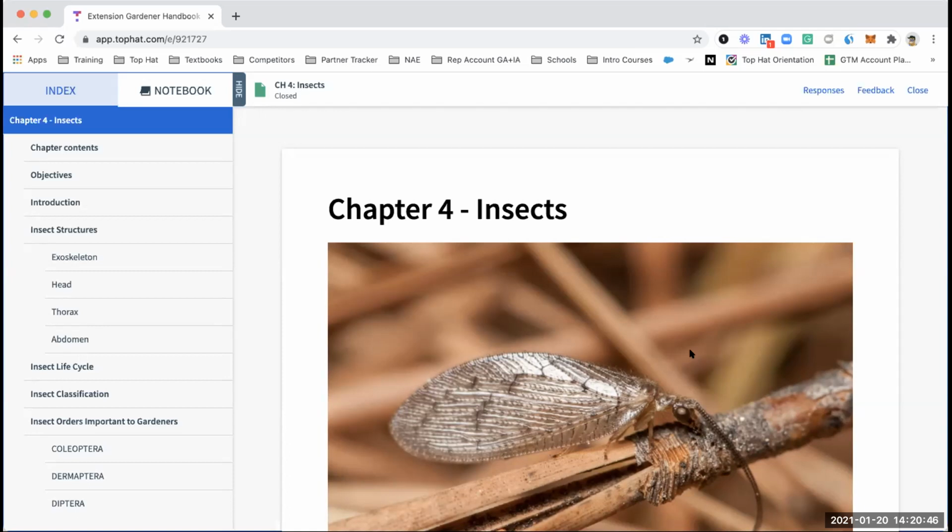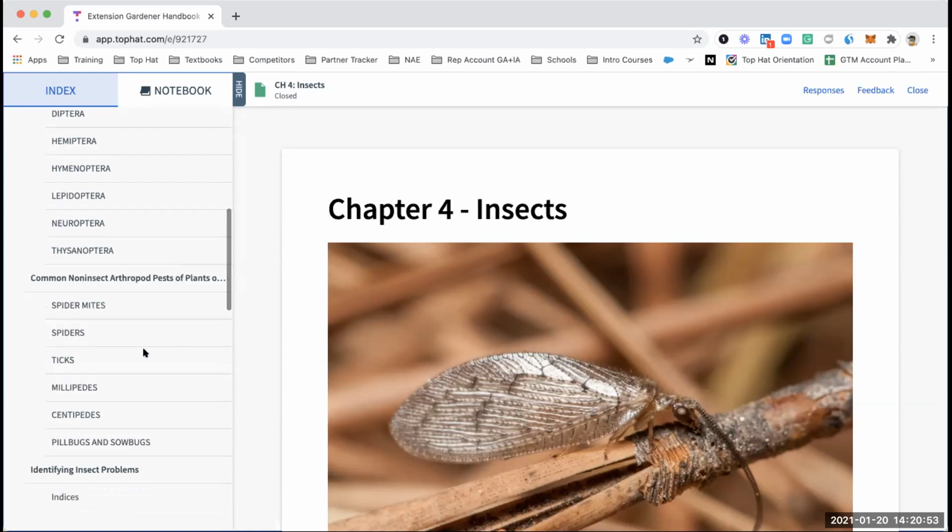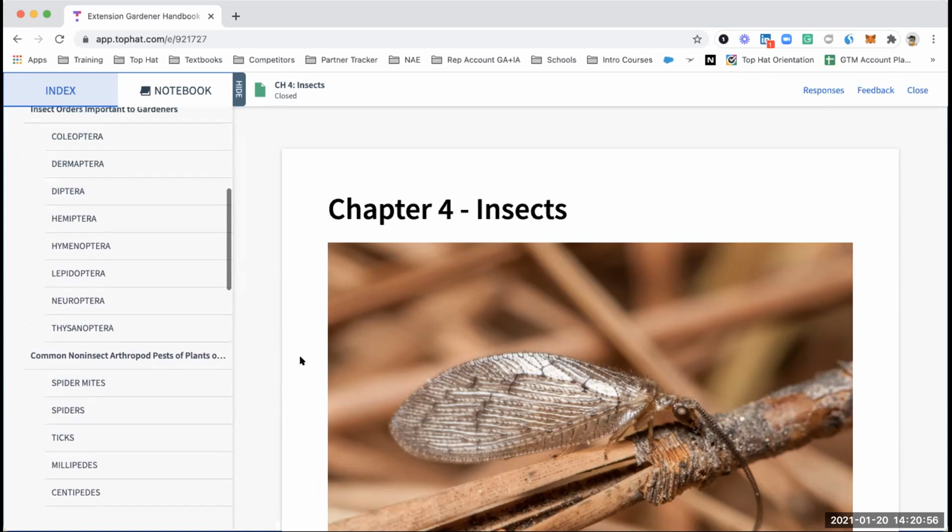And the second thing you'll notice is the index on the left side. So this is to keep yourself organized. You can jump between certain parts of the chapter very quickly.